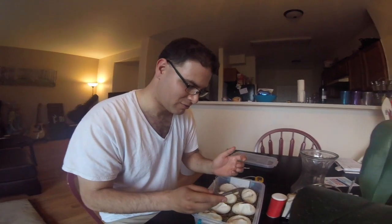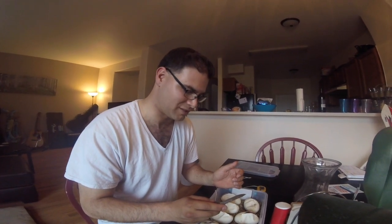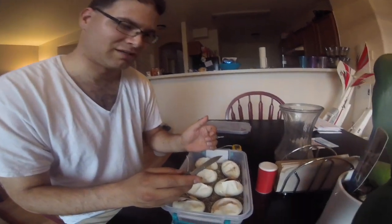Not the odds I was hoping for, but you know what, guys? They're all gorgeous little snakes. I saw all of them move, so they're all healthy. They're all alive. So, in my mind, guys, all in all, total success. 7 out of 7.